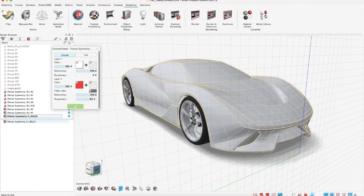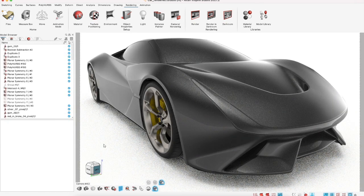Let's see how this car looks rendered and finished. And there it is. I hope you like it. I hope you enjoyed it. It was short but sweet. And I wish you great luck modeling and rendering the future rider.